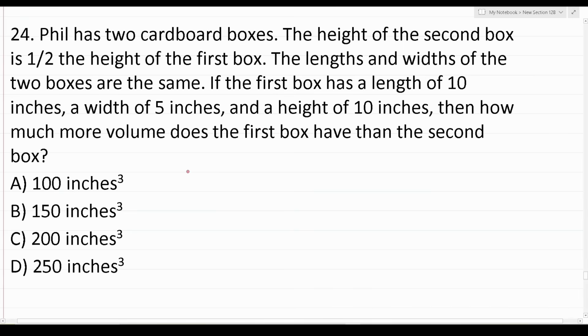All right, so it's pretty obvious that we're comparing the volume of two boxes. So I'm going to call the volume of this first box volume 1. I'm going to call the volume of the second box volume 2. And of course, boxes are nothing more than rectangular prisms. And if you look on my reference sheet, you know that to find the volume of a rectangular prism, it's length times width times height. And that's going to be the case for both of these since they are both boxes.